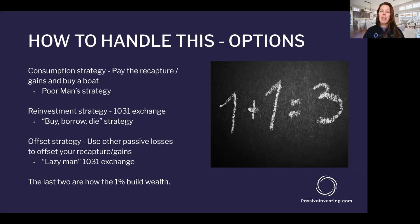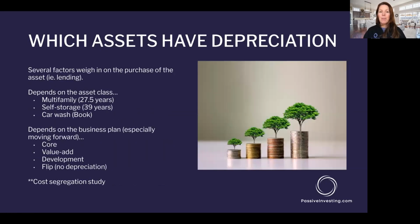And we call this the lazy man 1031 exchange. Because remember, all these passive losses, tax write-offs that you're generating from your passive assets, even if you can't use them in the first tax year, they're going to suspend and you can use them in future years. And you can build up what we call that golden bucket and offset as assets enter and exit out of your portfolio. And it's these last two strategies, those are how the wealthy are building their wealth.